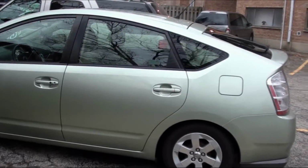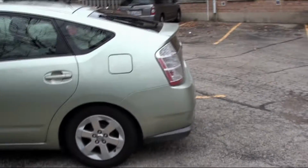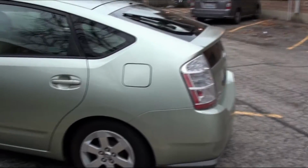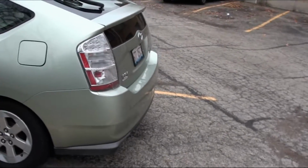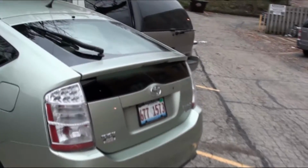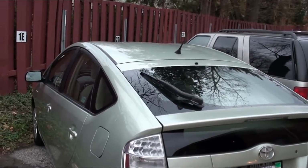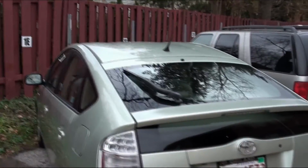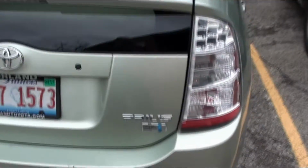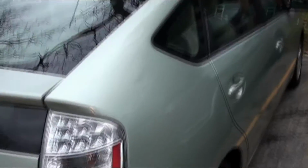I have been driving it and learning to drive on it for the past several months now, and we've been together now for a little over 2 years. She's had this car since brand new, since the end of 2008. This is a 2009. This car now has a little over 114,000 miles on it.